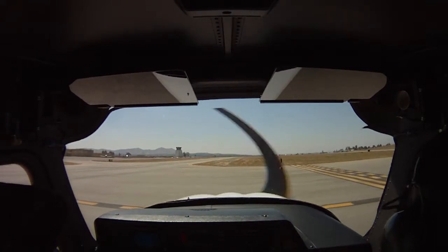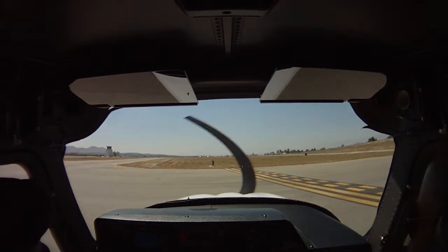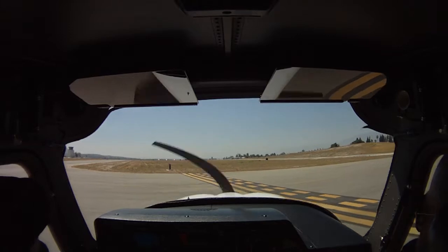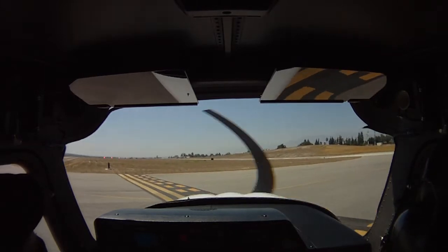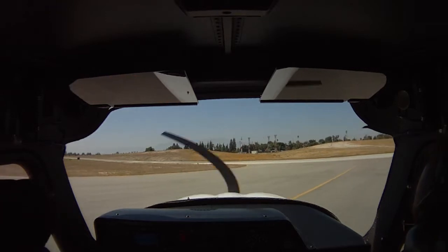Tower, Skycatcher 70241, ready 27, southbound departure. Skycatcher 70241, Riverside Tower, south departure approved, runway 27, clear for takeoff. Clear, go 27, 241.